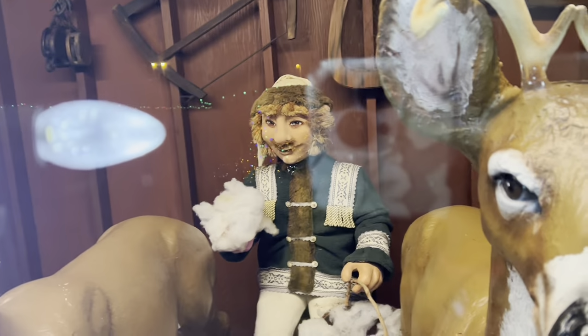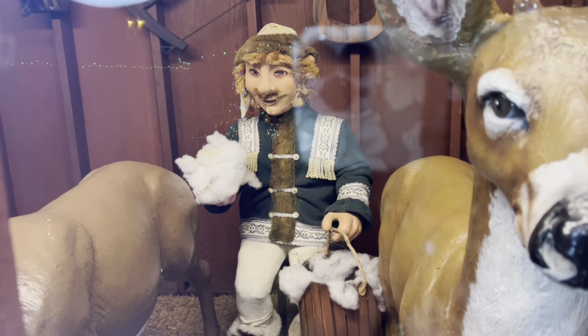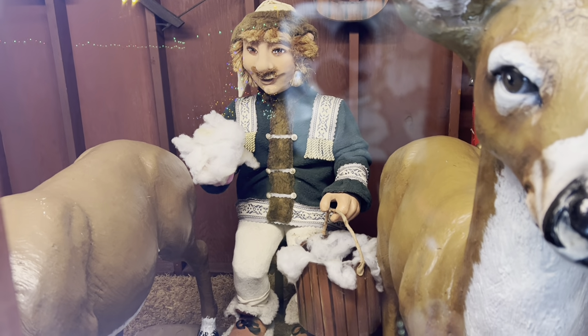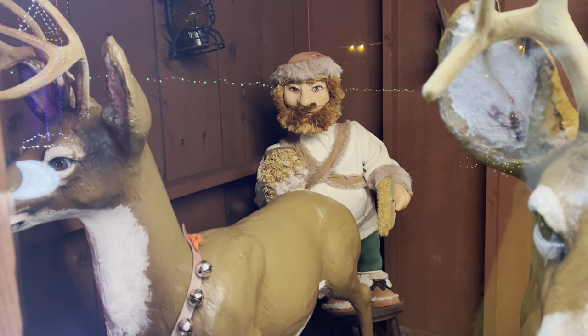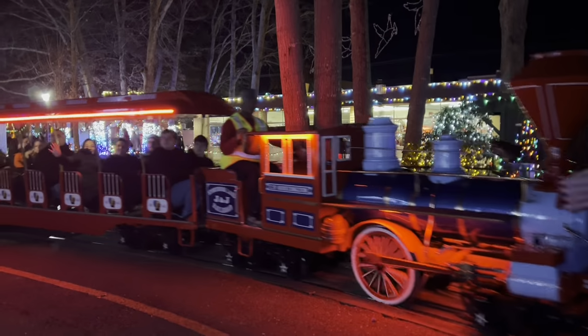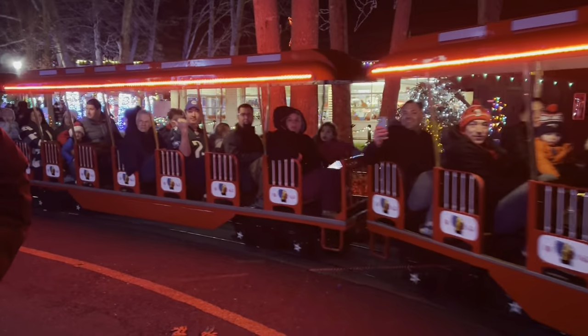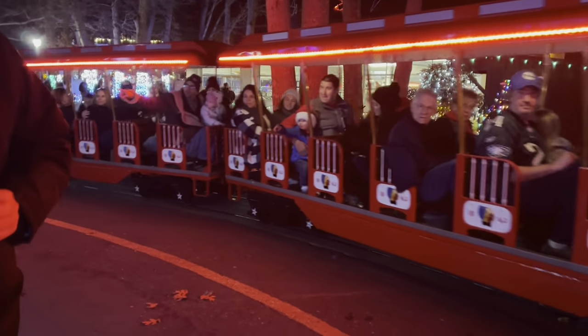Look at this guy. Looks like maybe he's washing the reindeer's butt with that soap there. And here's Rudolph also getting his butt washed. I really don't know what it is about reindeers and butts with me, but here we are. Dasher and Rudolph the red-nosed reindeer.